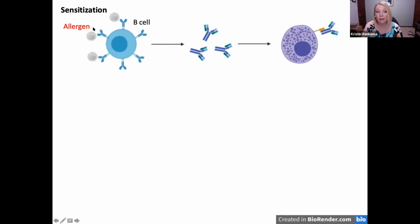So B cells can be activated by allergens. And then B cells that are activated by allergens make a special type of antibody. This is called IgE. Sometimes people who have allergies will get IgE measurements in their blood to see if they have it. If you have increased amounts of IgE than normal, that can be a sign of an allergic response happening. The thing that's really special about IgE is that it actually can bind to a mast cell.